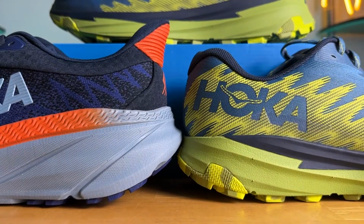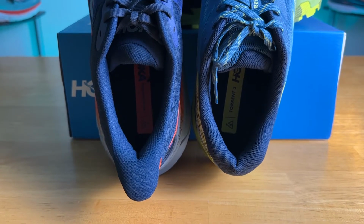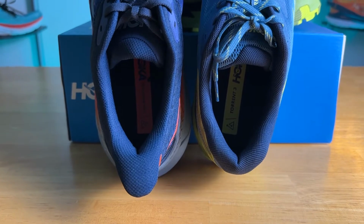Moving to the back of the shoe, the heel counters were quite different. The Challenger heel counter has a bit more padding where the Achilles is just because you have the large elf ear pull tab, while the Torrent has a much more traditional heel counter. And I actually preferred this traditional heel counter over the one on the Challenger, mainly because I felt like it was just a bit taller and my heel was able to sink in a little bit further.